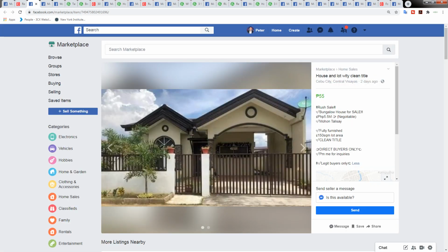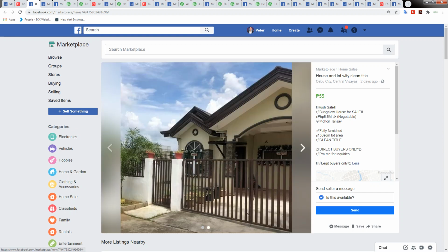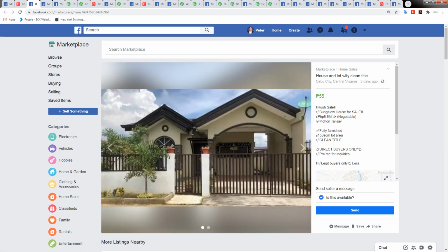Remember, everything you see here, of course, is negotiable, just like this one. It's another house in Talisay, and it says 5.5 million, negotiable. And of course it is direct buyers only, so no brokers can apply. It's a 150 square meter lot. It looks like a nice little modern home. And this is the house here with parking. It looks like it might have two parking slots, or no, probably not. I think you'd only fit one car in there. So one car there and maybe one on the street parking.